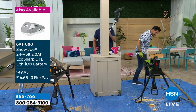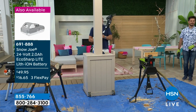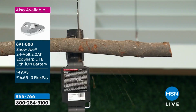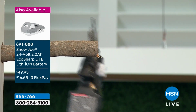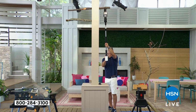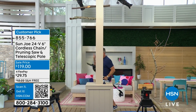So same saw. All we did was add the pole. Remember, we articulated it so that it'll lay flat on that log, and I'll come up, and I do the same thing. You see the cut? I'll do one more. Same saw.